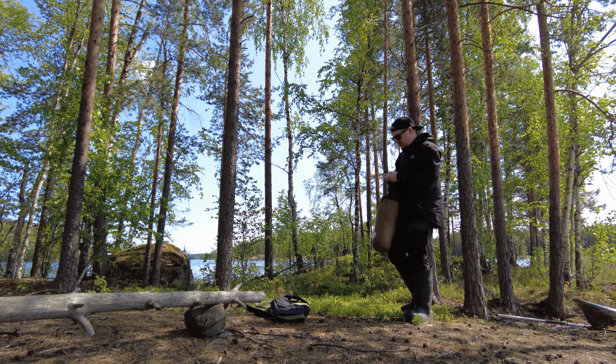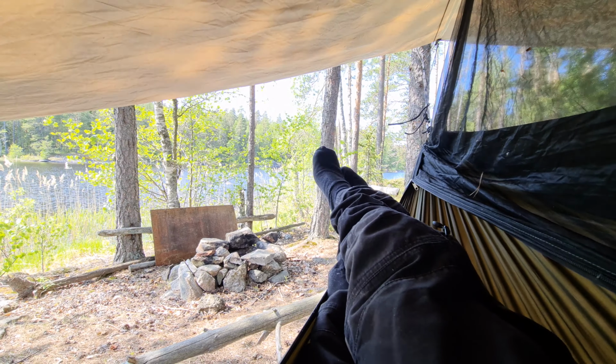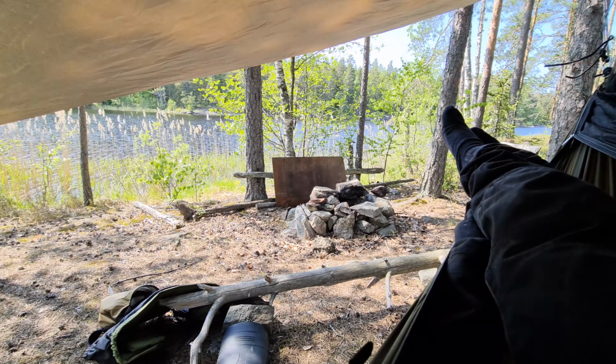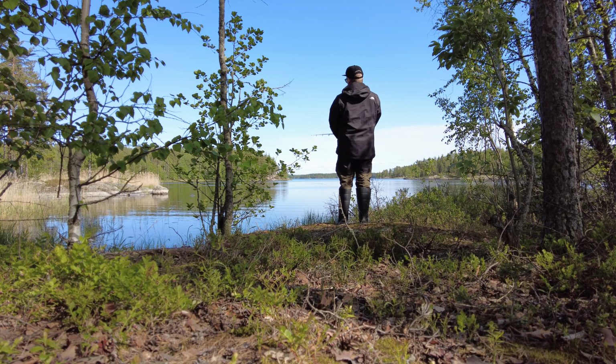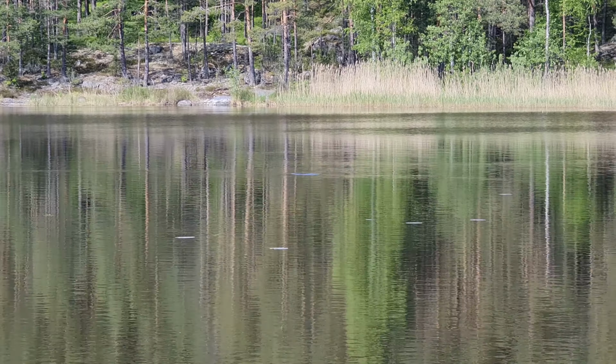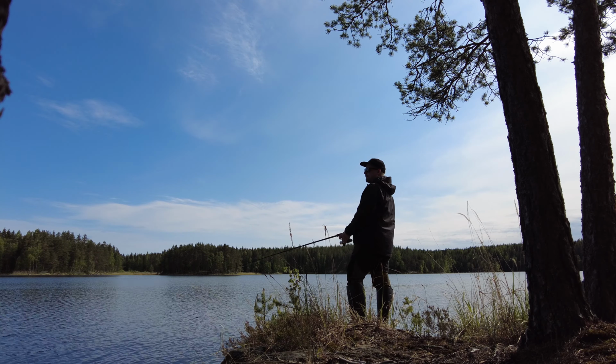I have a mosquito net and everything here, and a tarp if it's gonna rain, and I think that looks good. I mean, look at this. Not bad. Not bad at all. I was right about the mosquitoes. There aren't any in here.